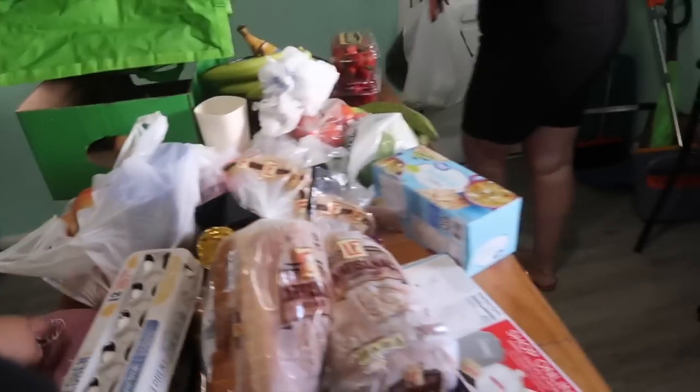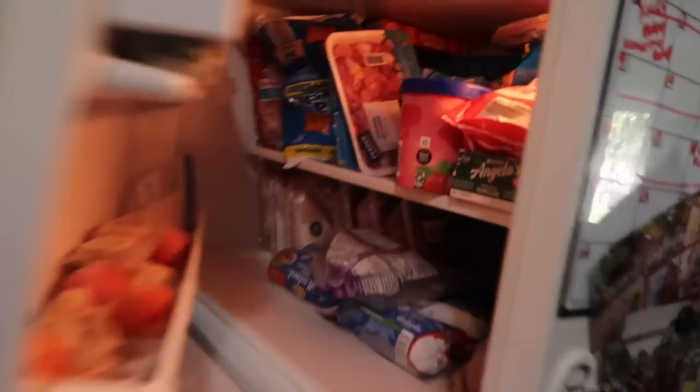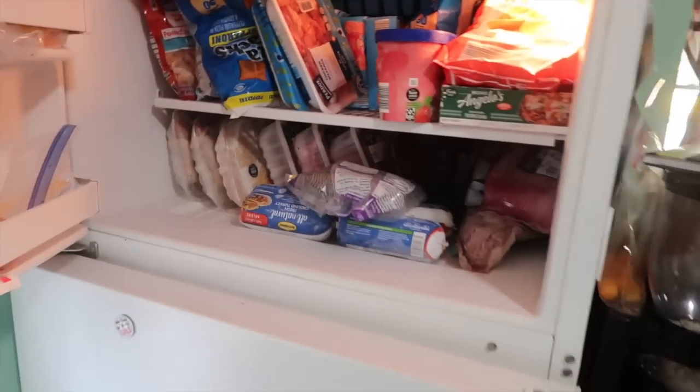Ma, you forgot about this? Yo le voy a hacer para hacer así también. Okay, mommy's gonna make this because we're making tacos today. And I just fixed our freezer here.